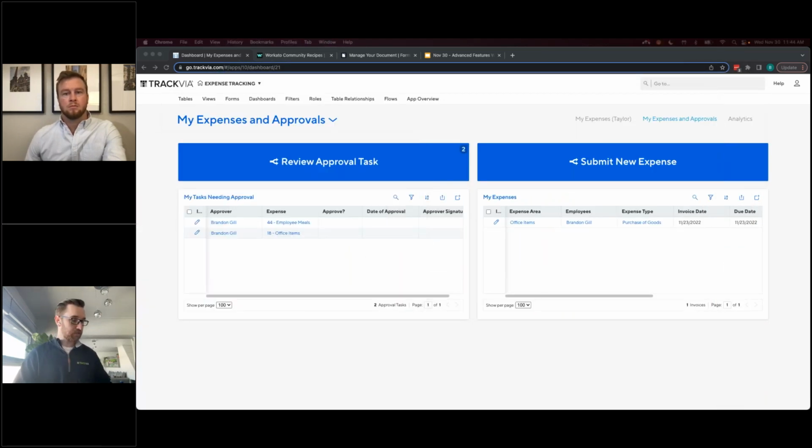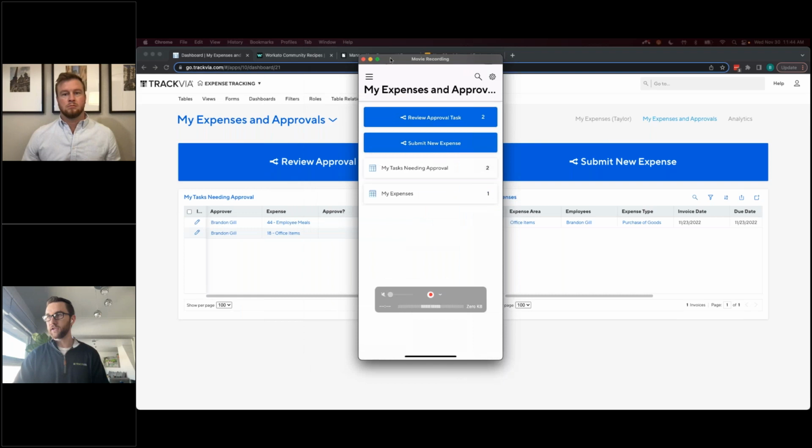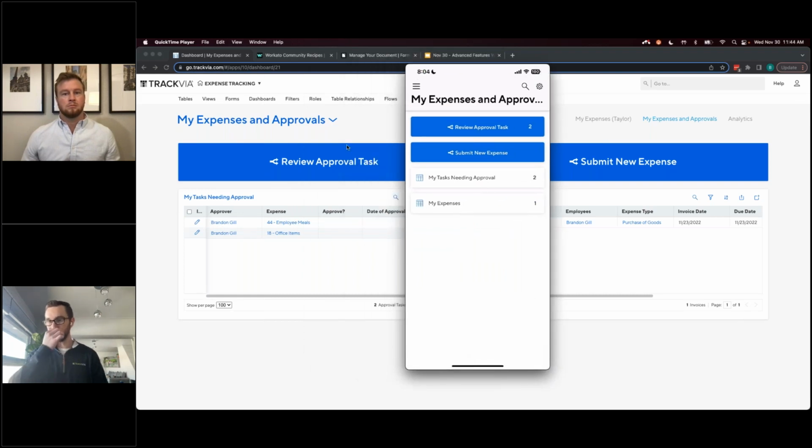And what I can do is approve these things from a mobile device. And the beauty of mobile devices, whether you're taking advantage of it or not, is that it's all native. So we have a native mobile application that you can get in the App Store and the Google Play Store. Everything that you build on the desktop is going to be available for you on the mobile device.